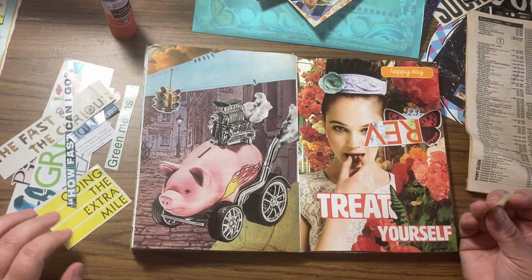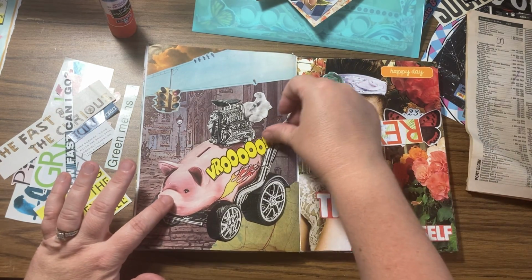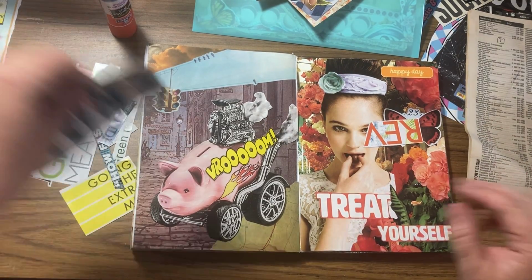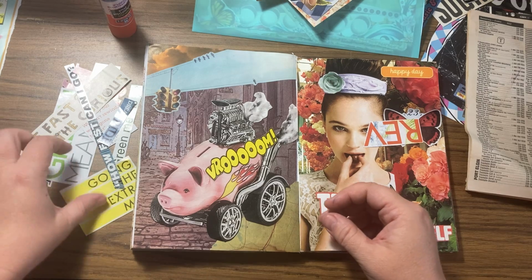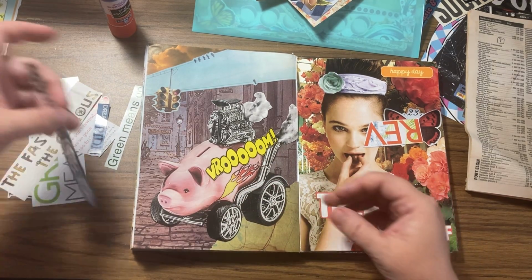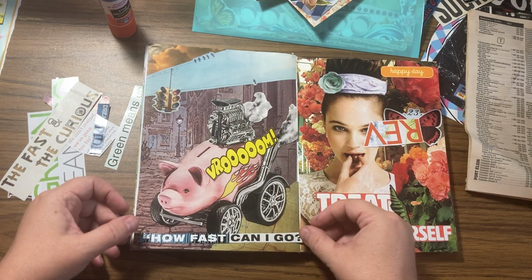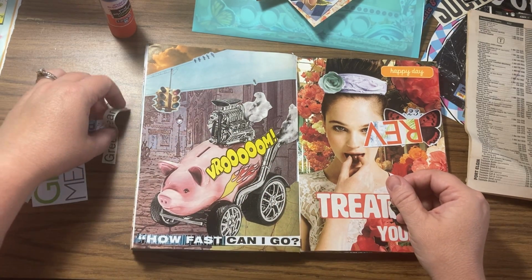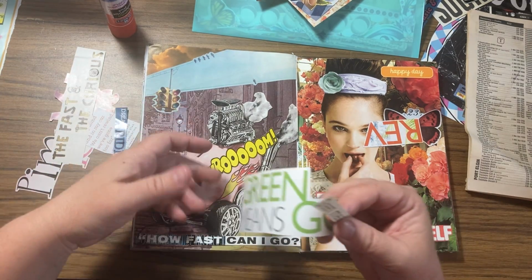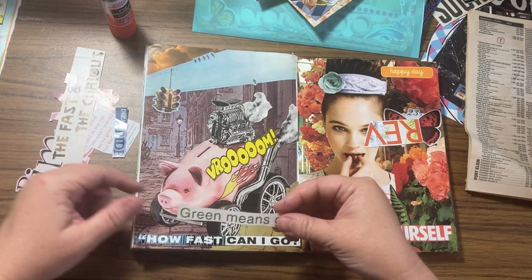I totally love this picture of this piggy bank. I was sad that he didn't fit in my scavenger hunt glue book. Okay, I don't think that's it. Nah, not going the extra mile. How fast can I go? That's a possibility. And I've got a couple of say green means go, which is kind of neat because this is a stoplight, right? That's way too big.